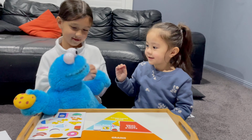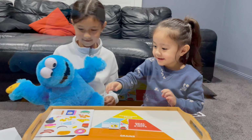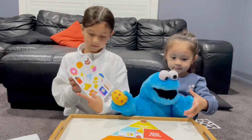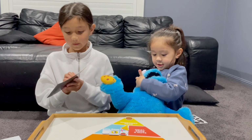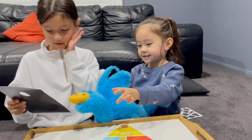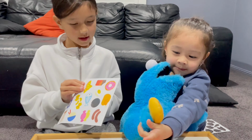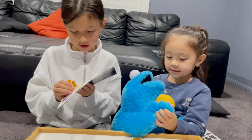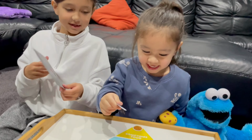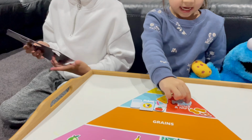Oh, are you giving the cookie to the cookie monster? Oh, yum, yum, yum. Okay, it's Ava's turn now. Annabelle's sitting with the cookie monster. Oh, shoes, cookie monster. It's Ava's turn now. I'm eating a cookie in my hand. I'll give you some nuts. Do you want some nuts? No, it's not a nut monster. It's a cookie monster. Good job.